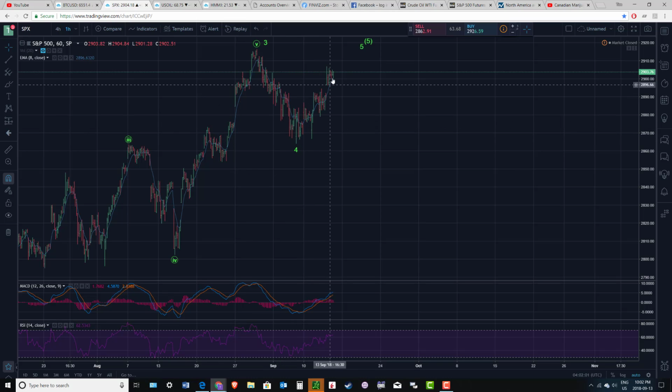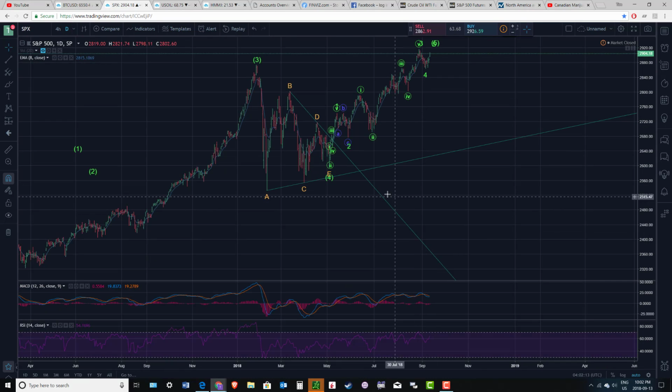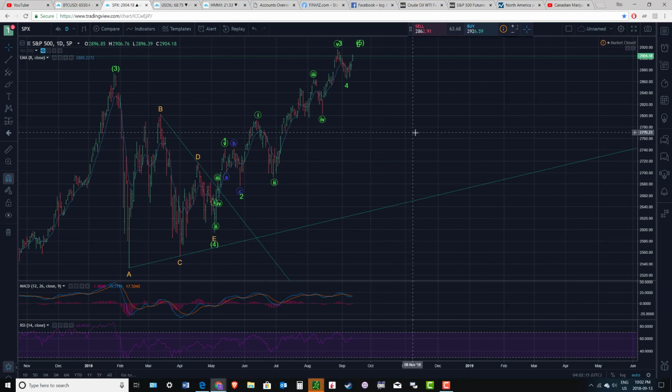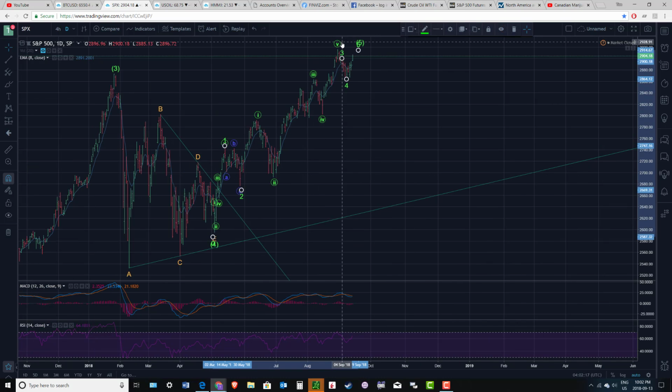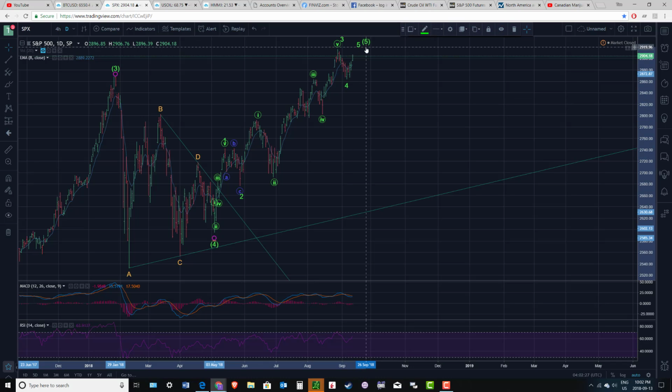And certainly at this point, we're still, from a trading perspective, looking higher. But just be aware that we could be approaching some sort of significant top, as if I go to the daily chart here, we have the potential for a significant final Elliott advance out of this triangle.